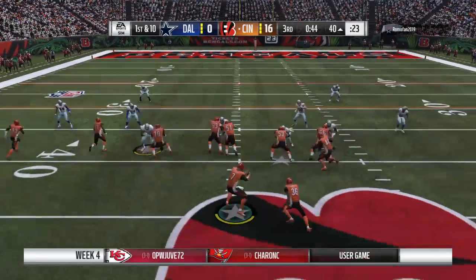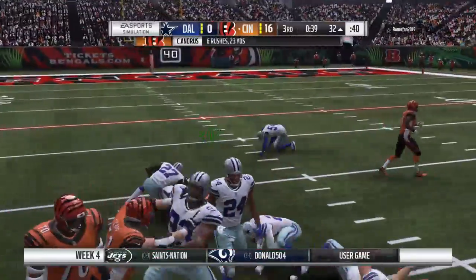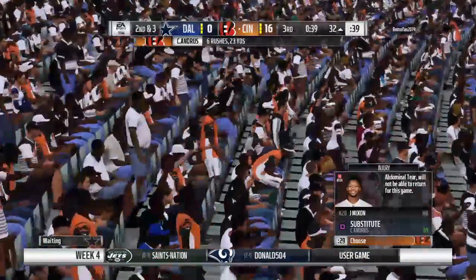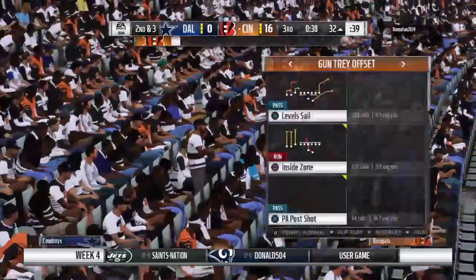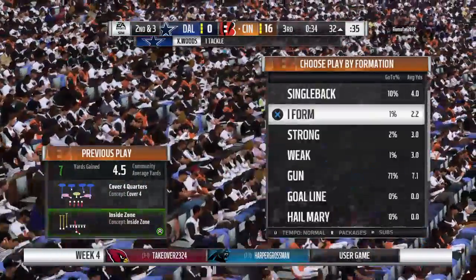Hurry up, here we go. They'll run it now out of the gun. Takes this to the 32, maybe the 31, and then the defense rallying quickly after that broken tackle. It's a 7-yard carry to set them up with a 2nd and 3.